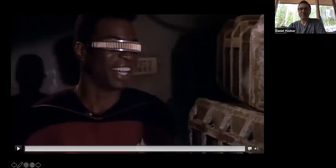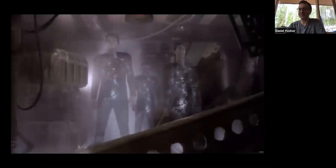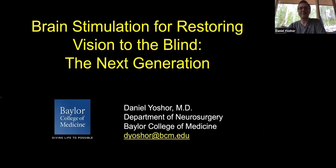So that is a visual prosthetic. Sorry, representative in the fictional depiction in Star Trek: The Next Generation that's supposed to take place in the 24th century. And as you can see from my title of this talk today, Brain Stimulation for Restoration of Vision to the Blind, The Next Generation. That's what I want to talk about today, a little bit of the work we've done, and excuse the take on Hollywood, about this very challenging problem of introducing visual percepts to the brain to restore vision to the blind. And as Daniel pointed out, it is a very challenging task at any level of input, whether it's at the retinal level or at the visual cortical level. And I want to talk about our experience in this work over the last decade or so.